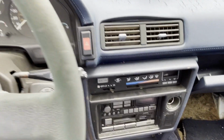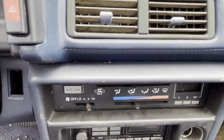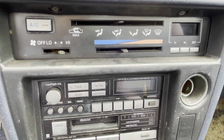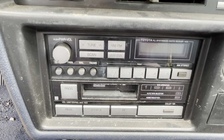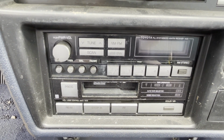So where does this Celica fit into the lineup of the other cars that it competed against? Well, it's the lowest trim level of a front-wheel drive sporty coupe. So some of the cars that it would have competed in at this time would have been the Mazda MX-6, the Acura Integra, the Nissan Pulsar NX, the Honda Prelude, and the aforementioned Subaru XT.